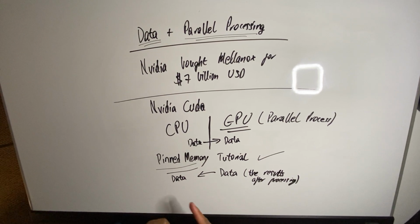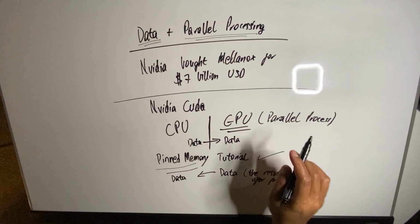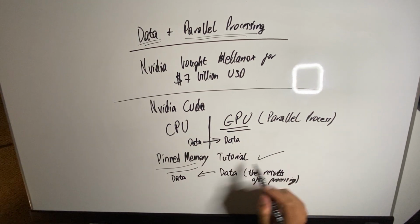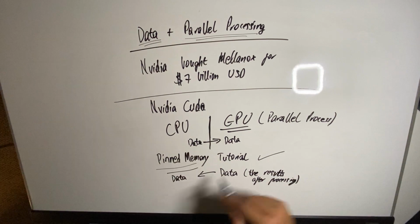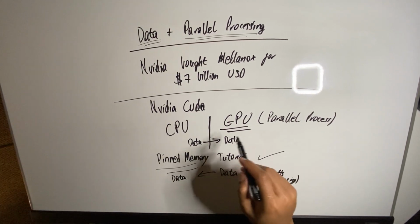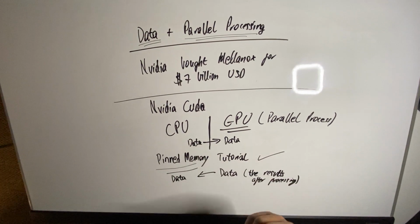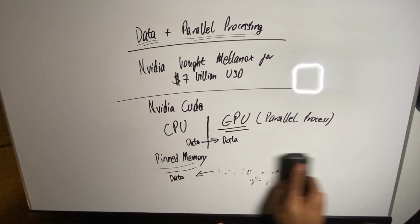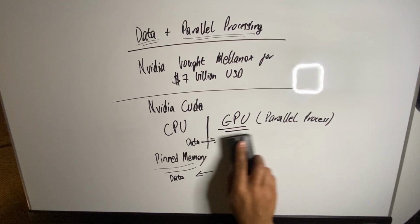All right, so that's a conversation around pinned memory and trying to help your system manage this process, or basically make your algorithm run faster. All right, so now there's another tangential conversation that I guess I could use this thing right here to just continue.